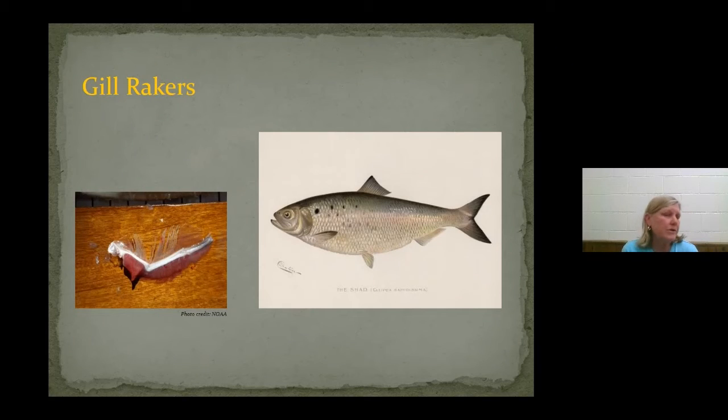And one of the reasons it works for the shad is they have gill rakers. So these are in their gill arches, what covers and protects their gills. The photo on the left is of a gill raker. They're bony projections that resemble a long, finely toothed comb. And they efficiently filter the food from the water while shad swim with their mouth open.